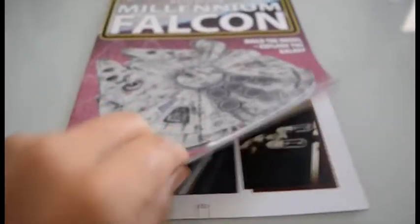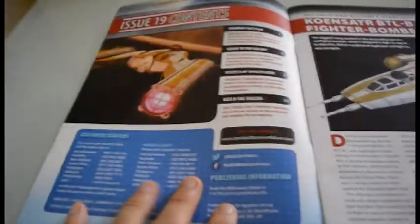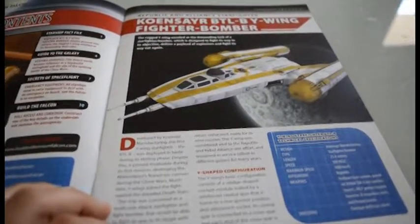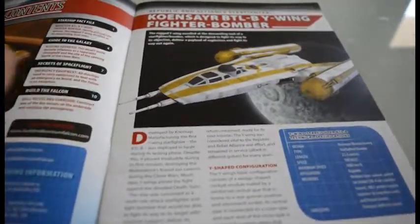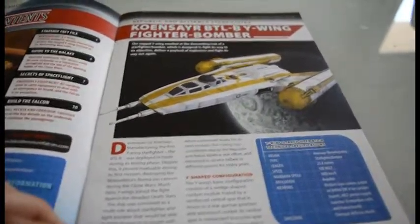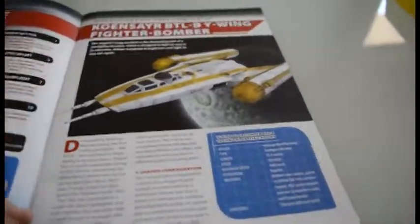Anyway, let's just jump right into this and see what we got. Can't forget the table of contents, just customer information, stuff like that. But anyway, we have this readout about the Cohen-Sayer BTL bi-wing fighter bomber, the forerunner of the Y-wing.